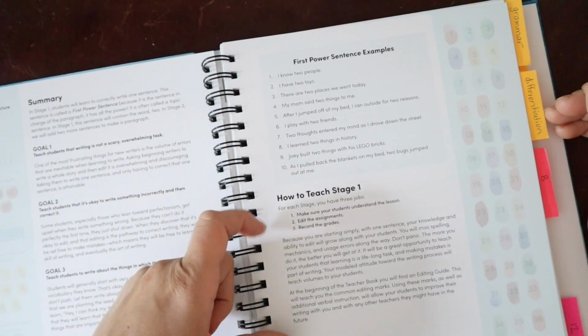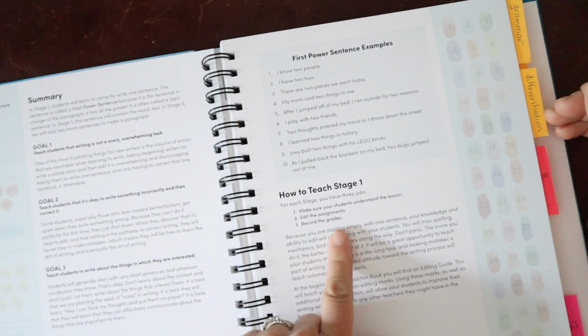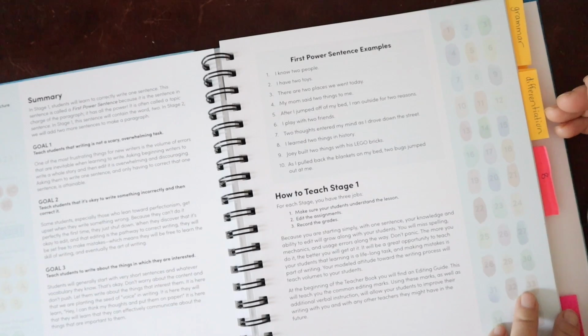For each stage, you have 3 jobs. Make sure your students understand the lesson. Edit the assignments, record the grades. These are like not grades. Modify that how you need to.